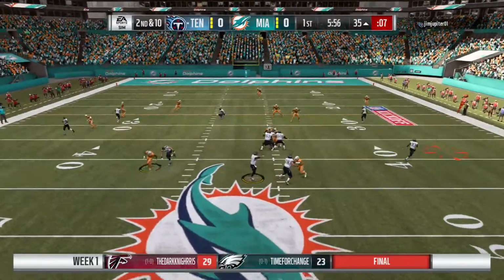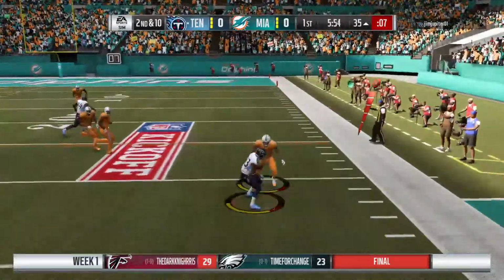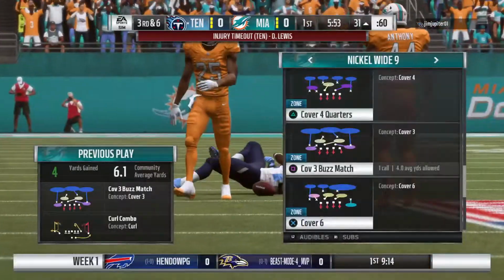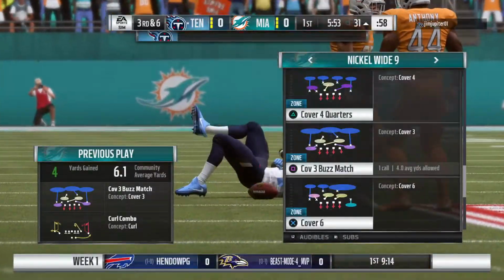Now a second down throw for Mariota. He's going to leave this for his running back. It's complete. And this time not quite to the 30. It'll be down at the 31-yard line.